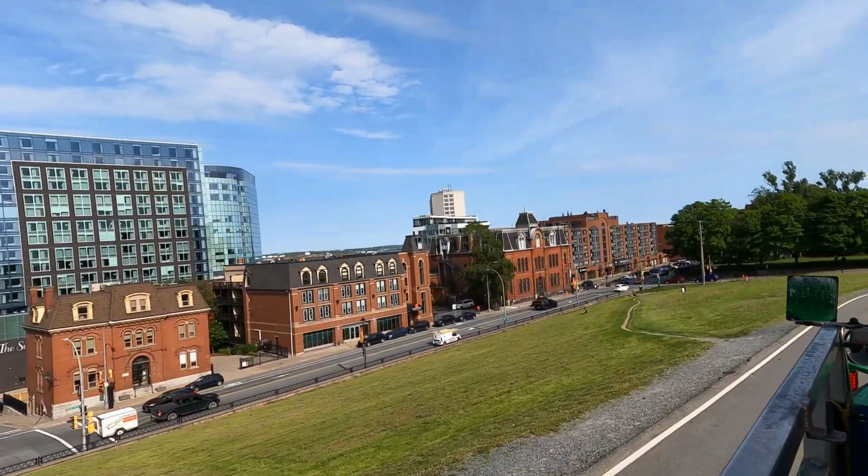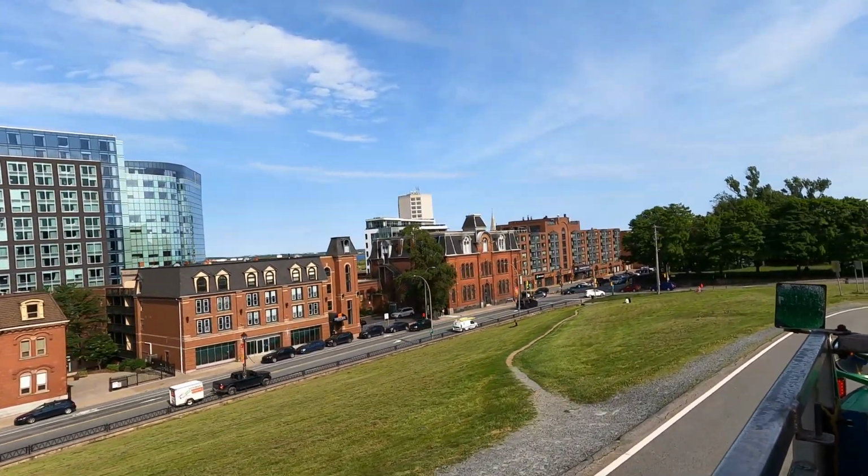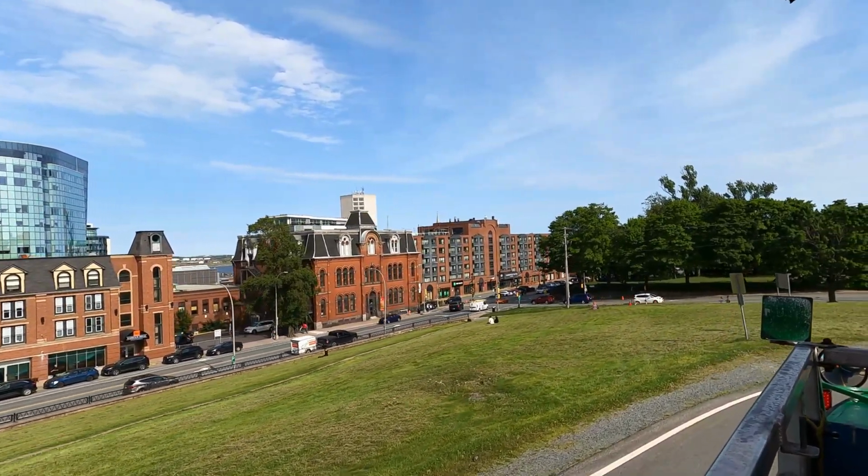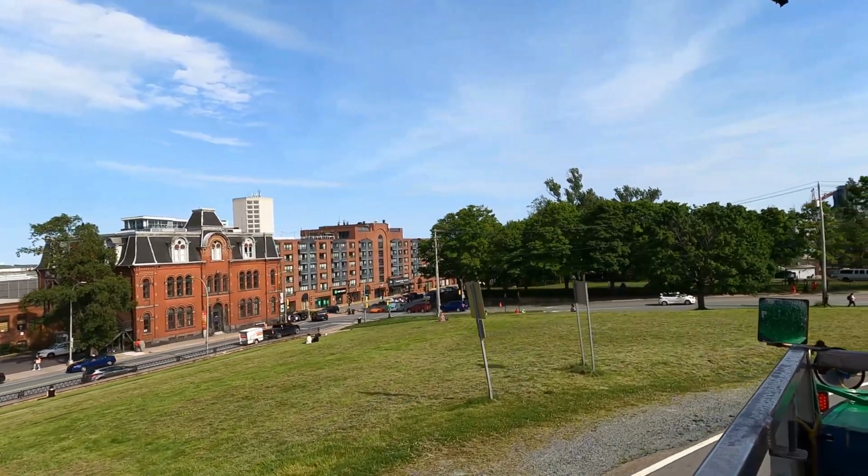Yes, behind us here, we're leaving Citadel Hill, and it's been very hard for people invading from the harbor to be able to see that pit of death or that waterless moat. Very hard for them to see that.